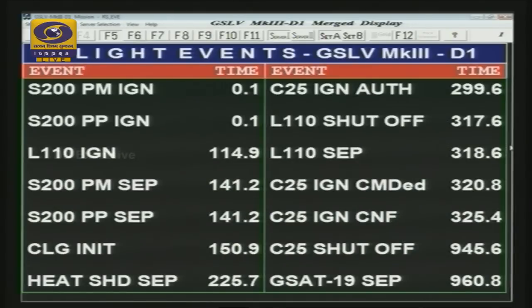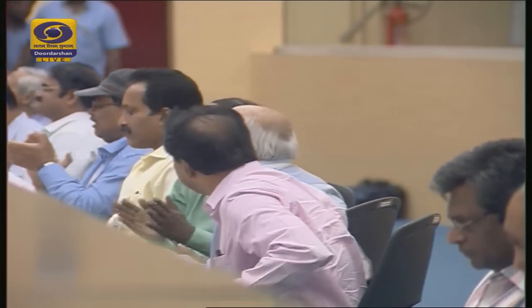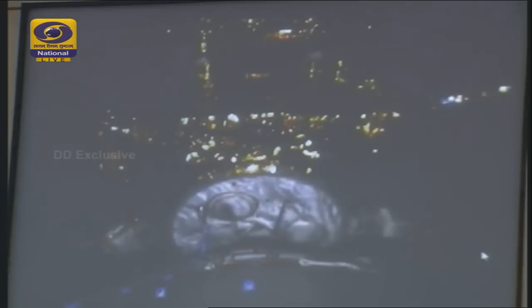GSAT-19 satellite has been separated. Mission completed. This is Mission Director. Just now we heard the announcement: GSAT-19 communication satellite has been successfully separated. So GSAT-19 satellite has been successfully separated at 960.8 seconds.